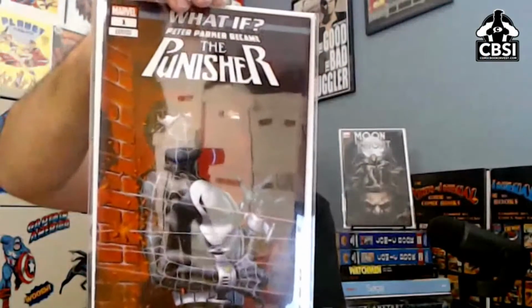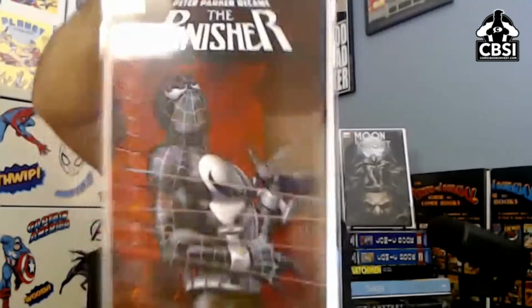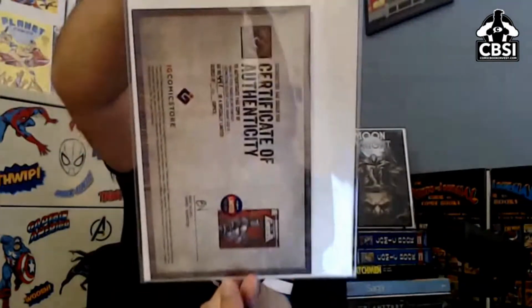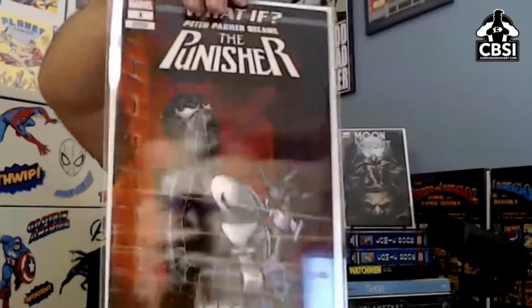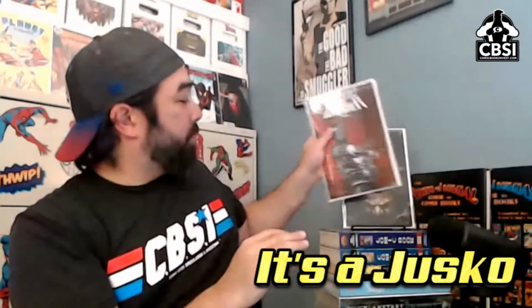Oh, I do like this. What If? This is a pretty nice cover. I don't know if you've ever seen this one. I think this is another one of their exclusives. What if Peter Parker became the Punisher? It's just a pretty sweet cover. Is this a Joe Jusko? Does it say? It doesn't say. I thought it was a Joe Jusko. But this is, again, their exclusive. Signed and numbered. Let's put this over here.